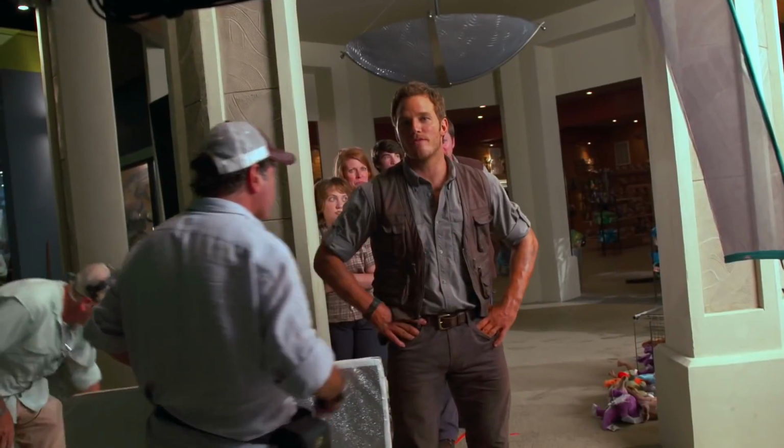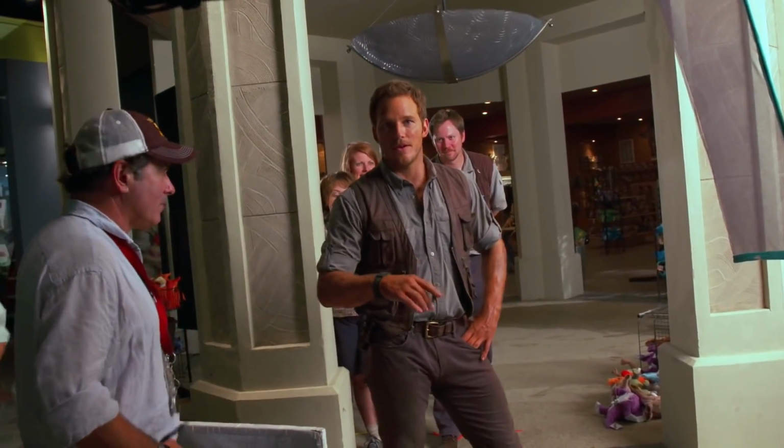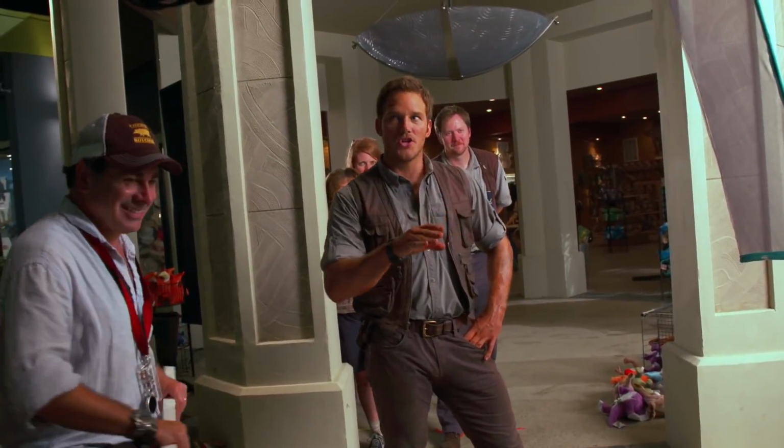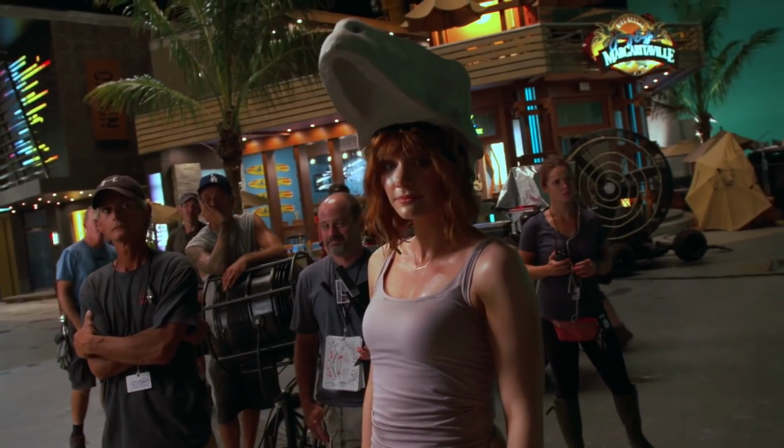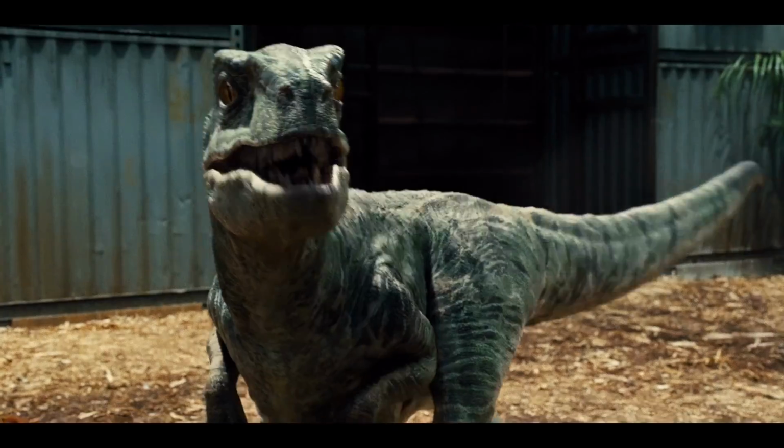It's different than just working to a mark for an eye line. You're actually working with the raptor. So you know where their eyes are and you know their movements and seemingly just like a raptor. A lot of actresses won't even do their off-camera stuff. Bryce not only does all of hers, she does all of the dinosaurs off-camera as well. When Owen has his moment with Blue, this is what he's seeing right there.